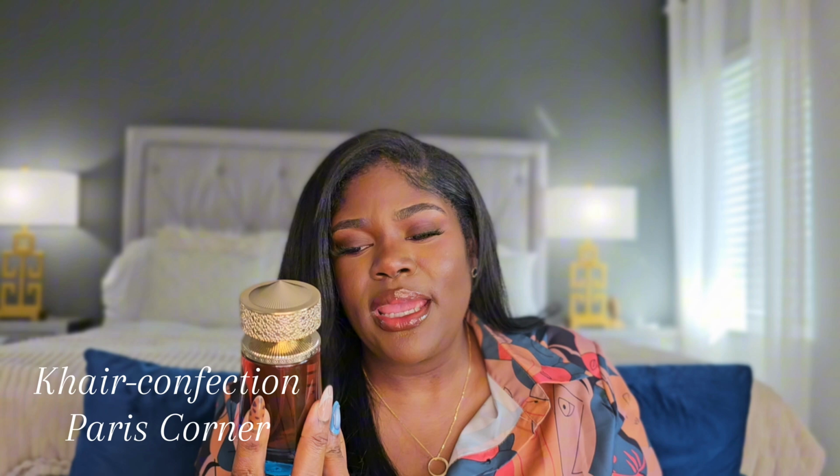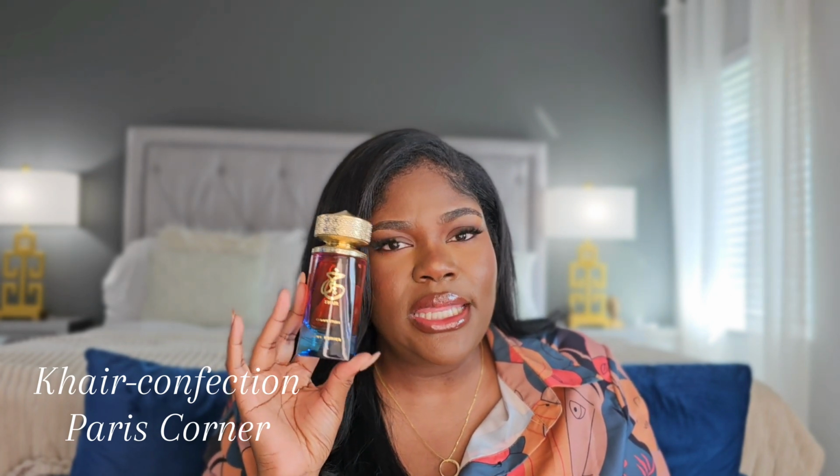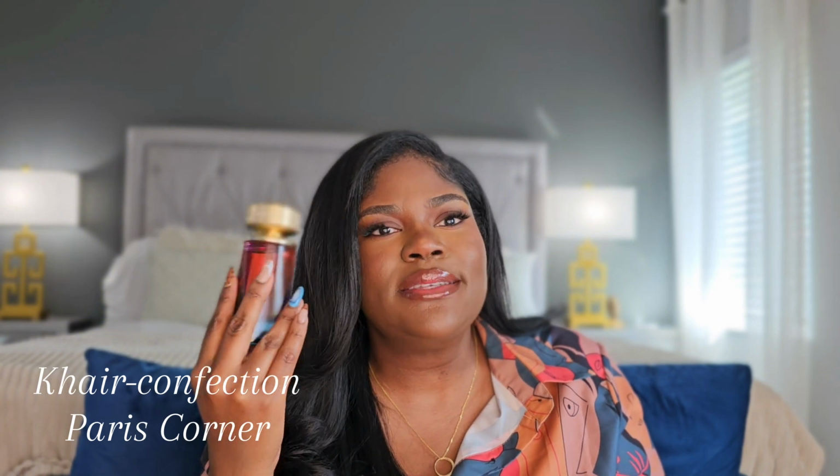Love it. Now, the last fragrance I have is by Paris Corner. It's Kahir, the Kahir line, and it's Kahir Confection. This is supposed to be a dupe to Vanilla Rock Sugar by Kayali, and it is a dupe. It's a little teeny lighter than Kayali, but the scent is exactly the same. It smells like melted candy with a little bit of vanilla and a dash of rum. So sticky sweet and just very hypnotic.